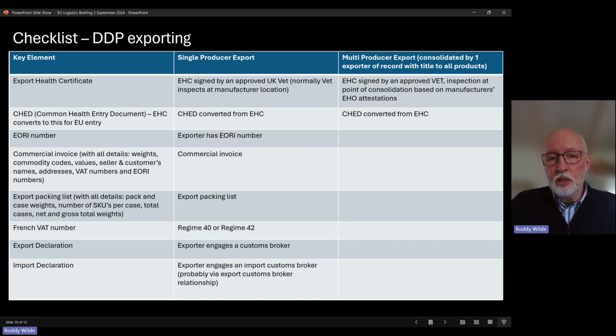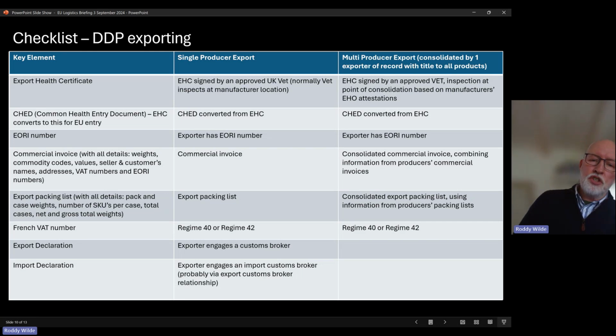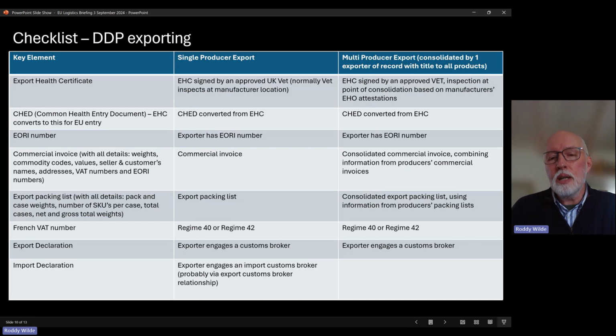Then, of course, in the same way as for single producer, the CHED gets converted. The consolidator has an EORI number. There is the consolidated documentation, which combines everybody's individual product information into one invoice, and the same with the packing list. The decision as to regime 40 or 42 for VAT, and of course the engagement of export and import customs brokers, as per single export.